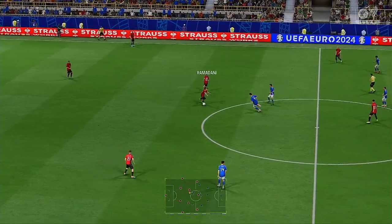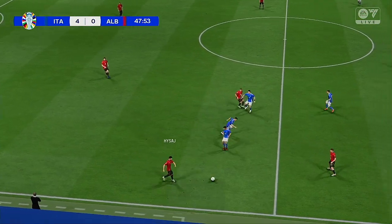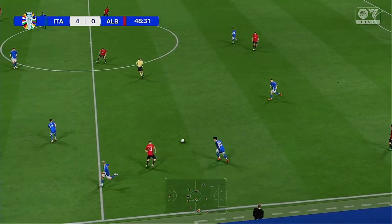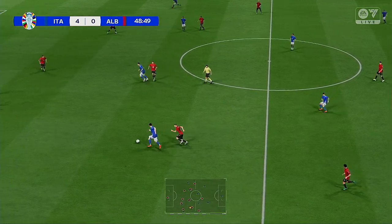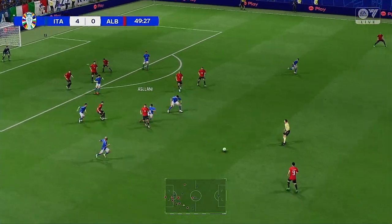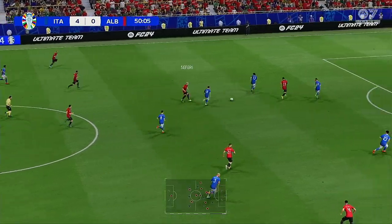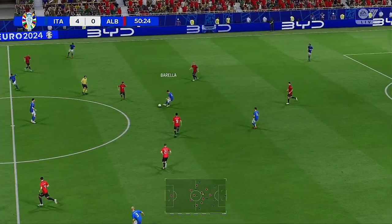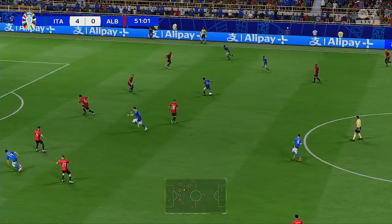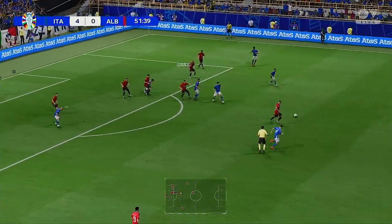A lopsided contest, 4-0. Hisai. Yasir Asani. Just the challenge that was required. Gianluca Scamacca. Pellegrini. It was a menacing attack, but tidied up. Can they do something positive on the counter-attack? Pellegrini. Oh, fancy footwork. Will he be breathing a sigh of relief?